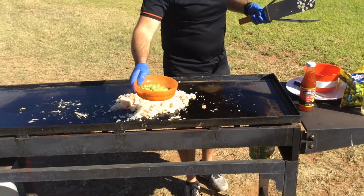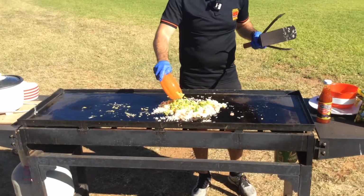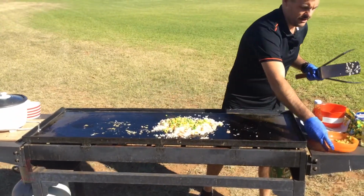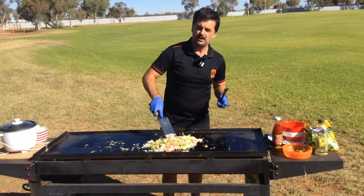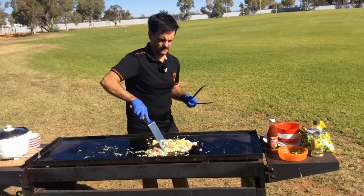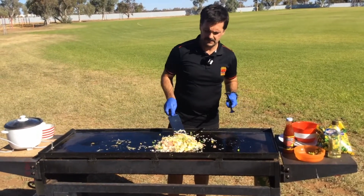Next up we had all our frozen peas and corn. And you know, by the time the peas and corn are soft and mushy, then you've got yourself a meal.